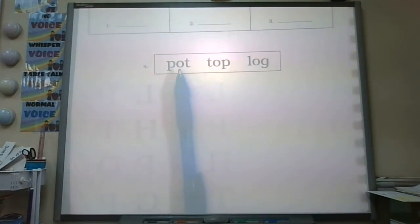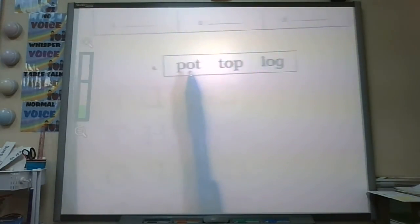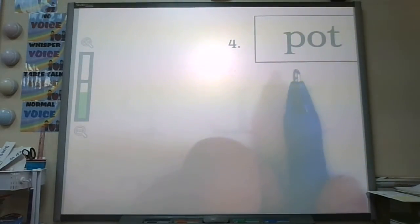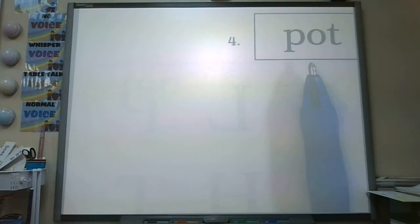Aubrey, what do you think it is? Ot. Nope. You're missing a whole first letter there. Blakely. Pot. Very good. It is the word pot. Everybody look at that word. I'm going to zoom in. There. What is our first letter and sound? I said pot. I heard ot. I'm sorry. You didn't say your P very clearly. What's our first sound? P.